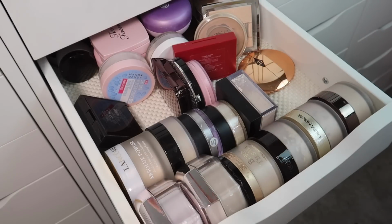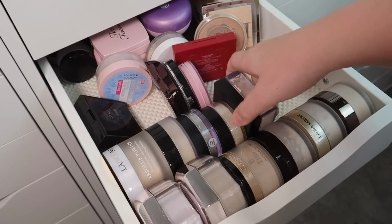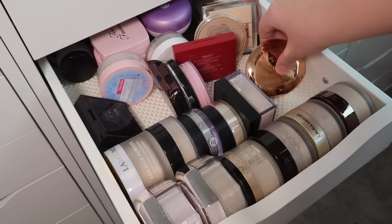Oh my gosh, this is insane. I cannot believe how many I'm decluttering. This is really good for me. If you know, you know.